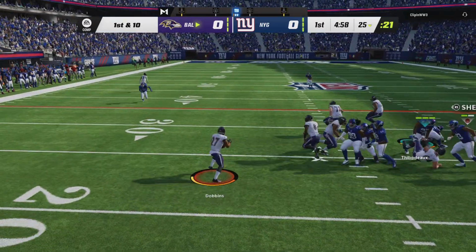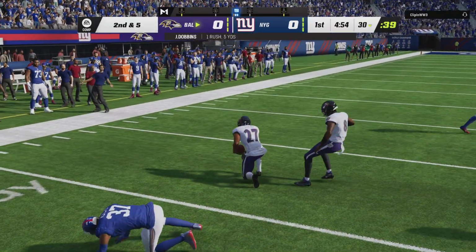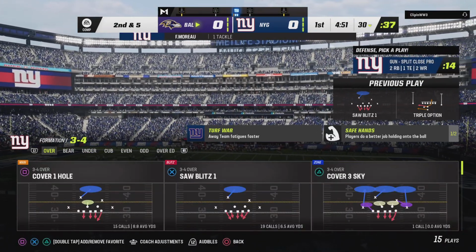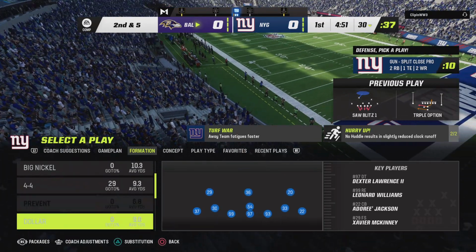They'll start by running the option to the right. And this will be a gain of 5 as he gets it to the 30. That's a really nice job by them picking up the run blitz and detecting it and blocking it and turning it into a nice run.